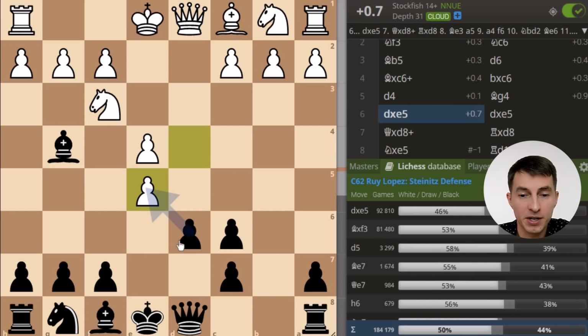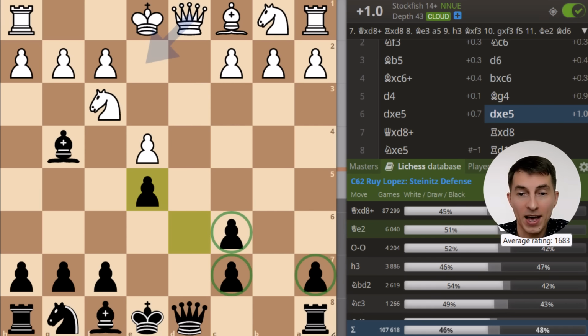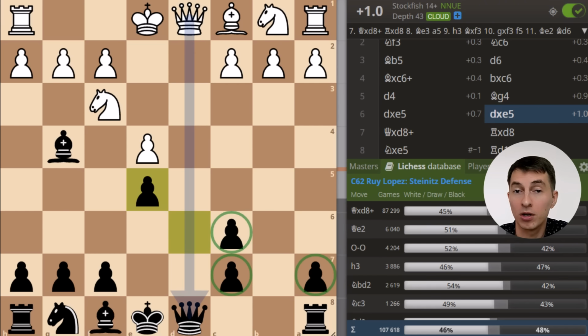Well, and the thing is, after this exchange on e5, we can see that black has a number of pawn islands, those weak pawns, and that's what is bad in black's position here. So you do want to keep your pawns compact, standing closer to each other and defending each other, covering all the squares around. This way you have your nice pawn structure. Otherwise, you have a long-term problem, a long-term weakness.